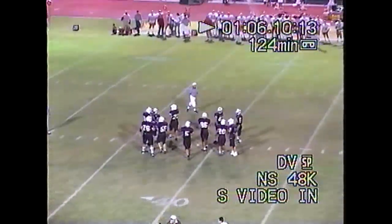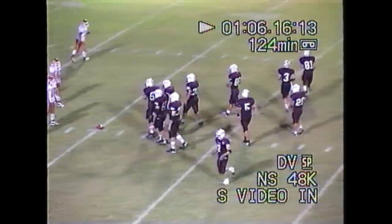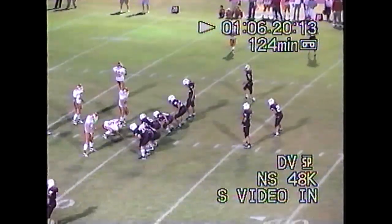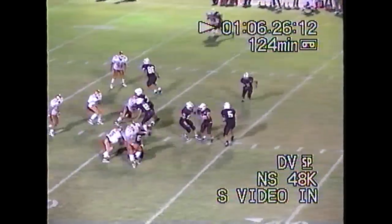Welcome back. A minute and a half left to go in the half. Wildcats facing a 3rd down and 12. Have to get to the 18-yard line. Twins to the far side. Single wide out to the near side.